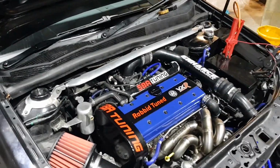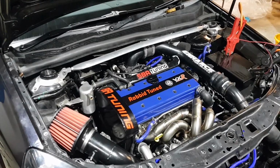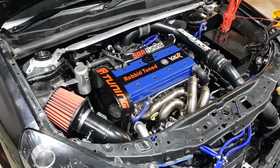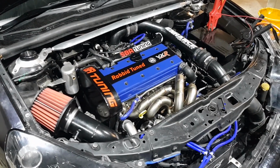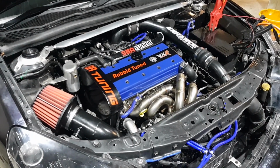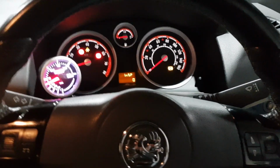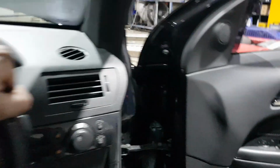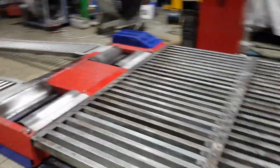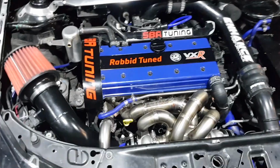Just until that goes out, just give it a prime. Oh, we're out of battery charge here, I think. And it's ready. Here we go. Oh, listen to that. Sounds brilliant. Here we go.